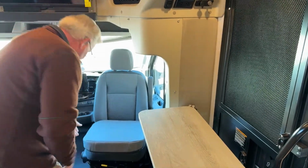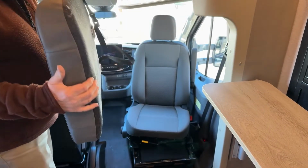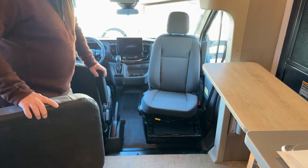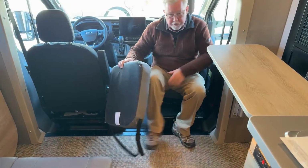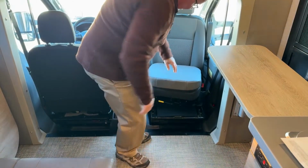And then again, I pointed out how these seats pivot. Now the first thing, they give you these cushions, and the reason they do that is you can see the step down there when you're going into the cab. So especially if you're a tall person, you don't want to sit here with your knees up in your chin. So they give you this nice little cushion right there.